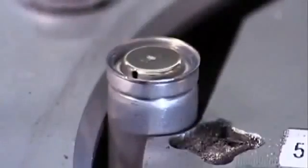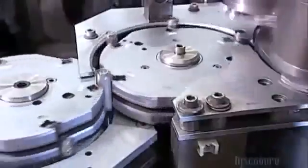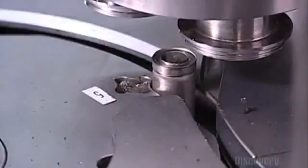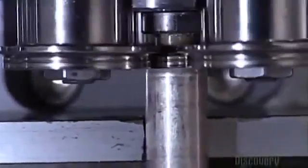It can resist high pressure, but if heat or power surges cause excessive pressure, a tiny vent prevents the battery from exploding. The machine folds over the console lip to enclose the contents. A rotating 3-headed crimping machine then makes a ridge in the finished battery to reduce the chance of leakage.